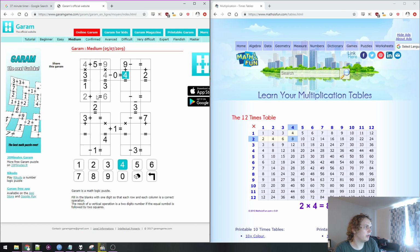4 minus 0 is 4. 2 plus 4 is 6. 2. 5. 5 times 4 is 40 something. So we know this is either 8 or 9. But if it was 9, 9 plus 1 is a 2-digit number, so we know this has to be 8. This is 40. This is therefore 1. 3 plus something equals a number ending in 1. Well, we know it has to be 11 because there's no way that we can add two numbers to get 21 of these. So this is 8.